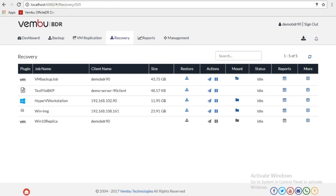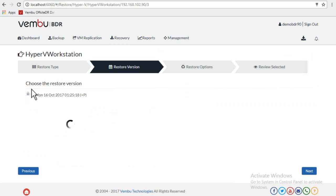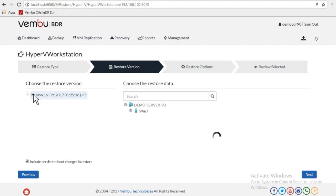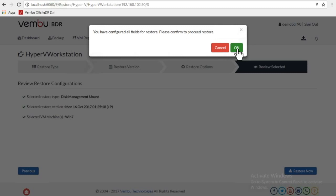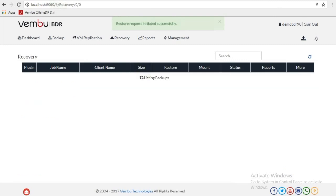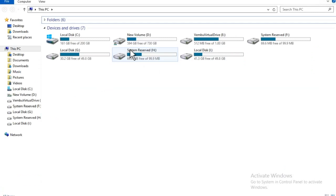Okay, so how you can restore the individual application items. So that is also very simple. You just click on this restore button, and then you select disk management mount, which is nothing but it will actually create the folders of this particular virtual machine on the BDR backup server machine. So which means you are going to explore the location of where you have this EDB file or the DIT file.